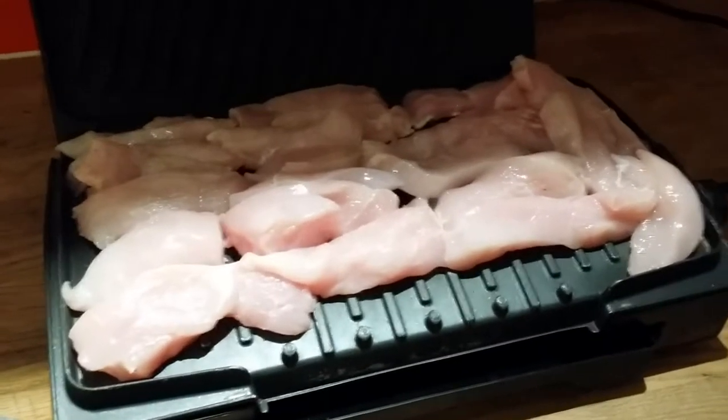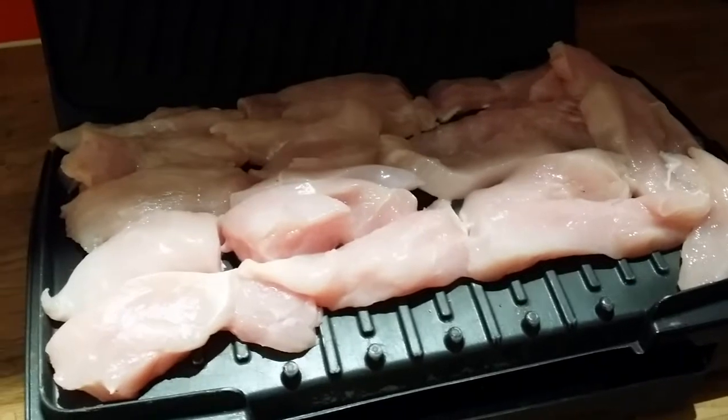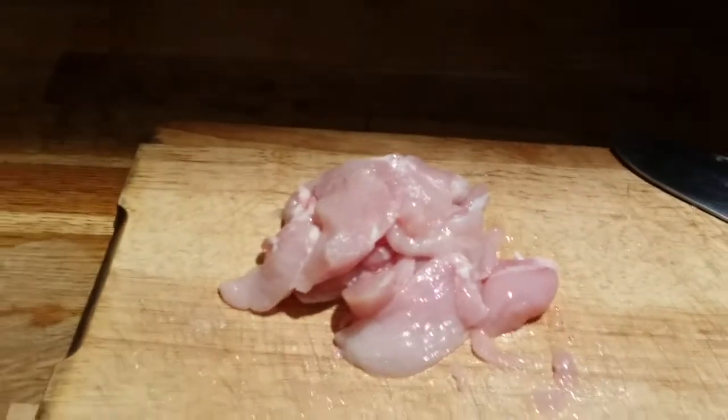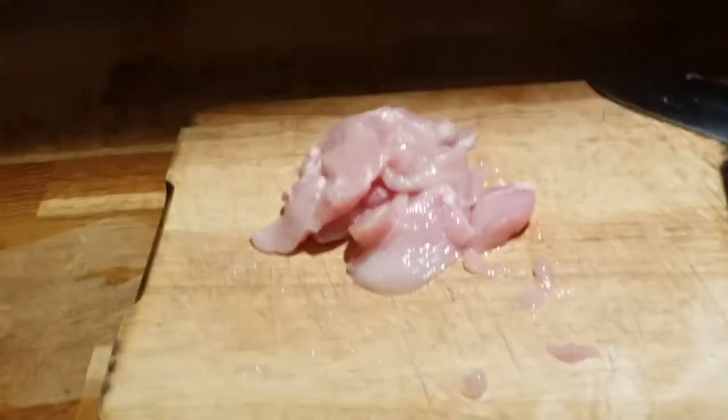Alright, so this is a chicken breast on a grill, steam already coming out, I just switched it on. And this is cut into pieces with fat. I could, you know, save a little bit, but yeah, maybe a little too much, I cut it down.